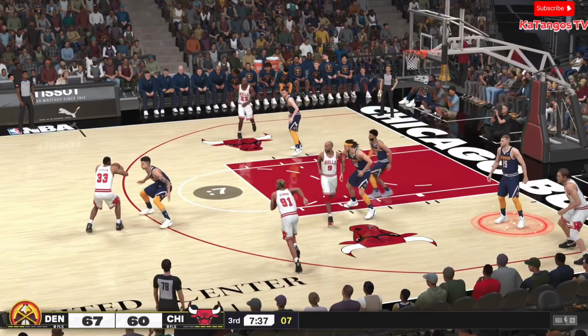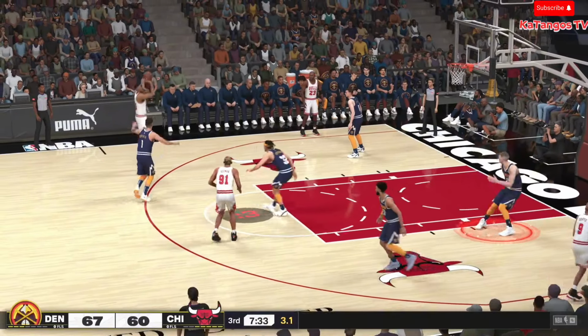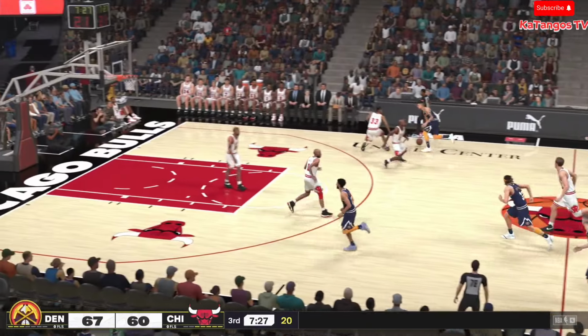Outside for Pippen. Rodman with a screen on Porter. Pippen for 3. It's hauled in by the Nuggets. At one point, they led by 16.